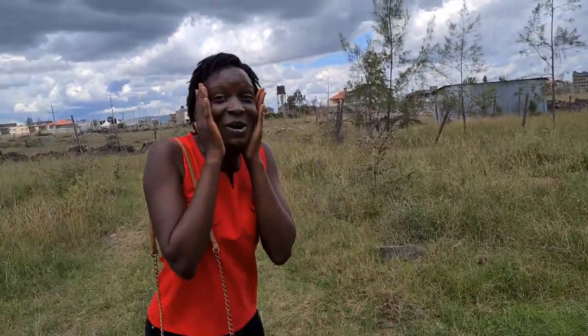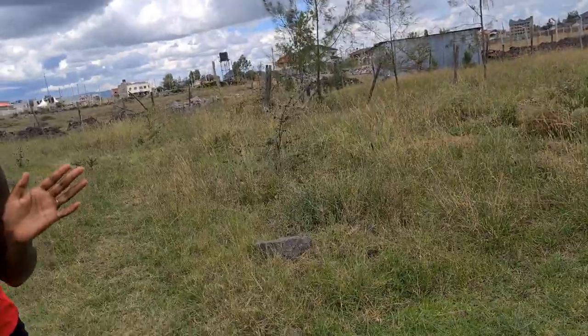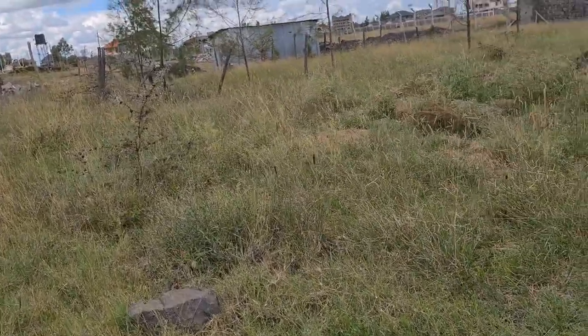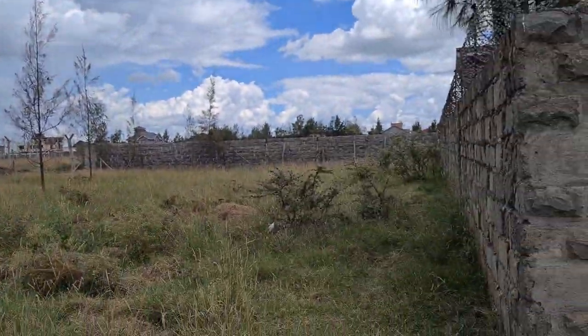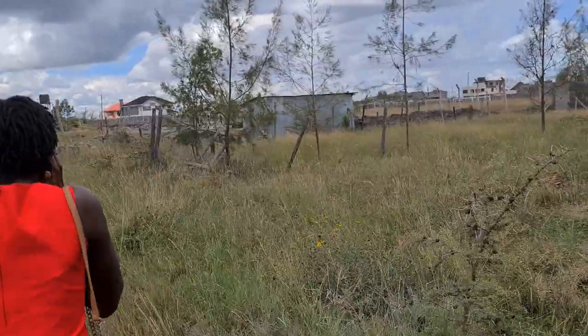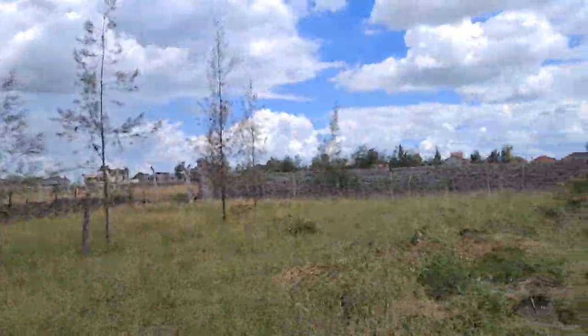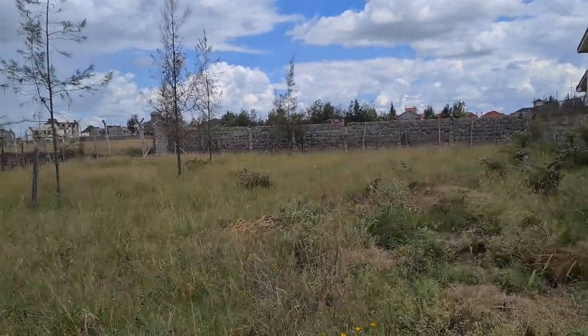What happened? Oh my god! I have a wall! There's a wall! Look. There's no way! Guys, I have a wall on my property and I didn't find it! Oh my god, you guys, I have a wall!